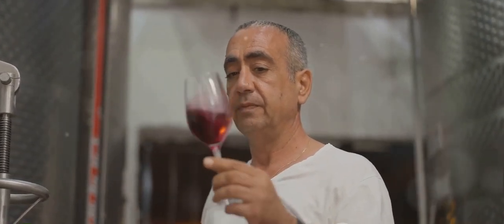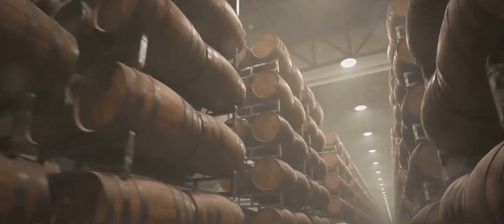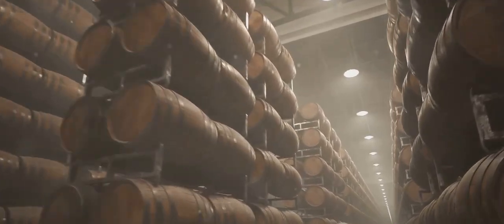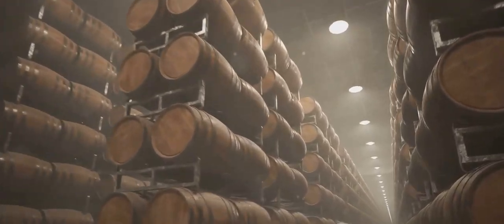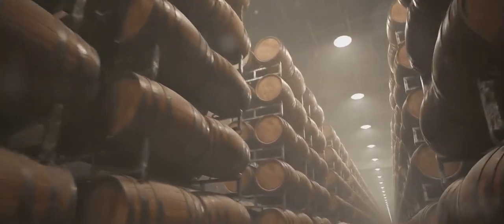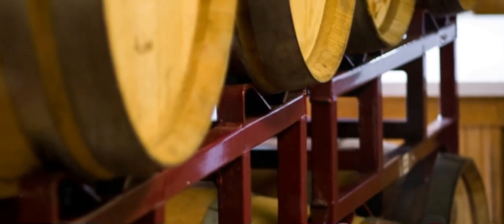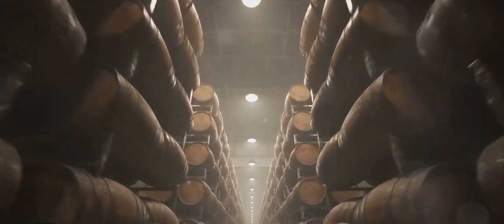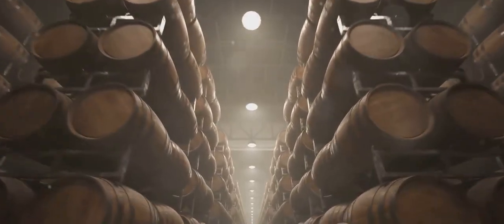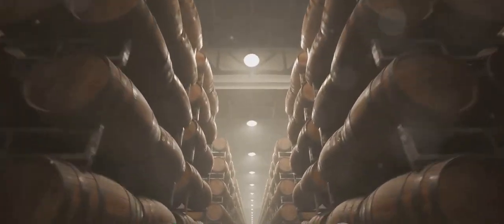And that's where aging comes into play. Aging is a delicate balancing act, a dance between time and taste. During this period, the wine is stored either in barrels or bottles, each offering its unique influence on the wine's character. In barrels, the wine's flavor profile can be subtly shaped by the wood's characteristics, adding notes of vanilla, toast, or spice. On the other hand, bottle aging allows the wine to develop complex flavors and aromas over time, enhancing its depth and character.